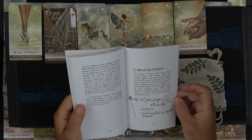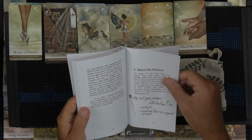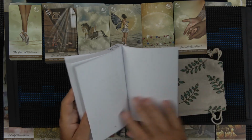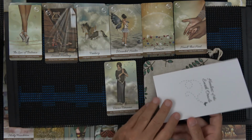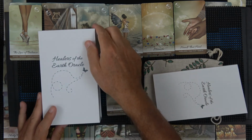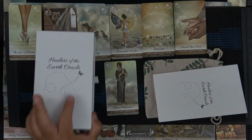And at the end, I was, again, a little upset about no attribution to artists. And I'm probably only saying that because I have 2 sons that are artists. If you add up the pages, it doesn't come to 200. But that's okay. It's not a big deal, right? So that hopefully was a quick show of the Healers of the Earth Oracle. Let's see how quick. 9 minutes. That's not bad. So I can show you what I babbled about.